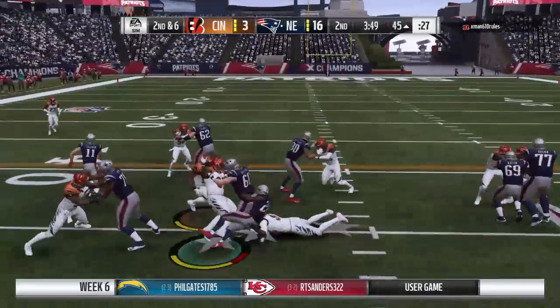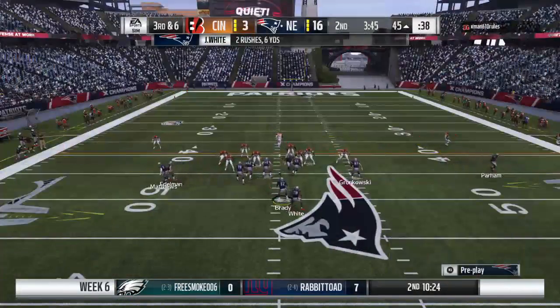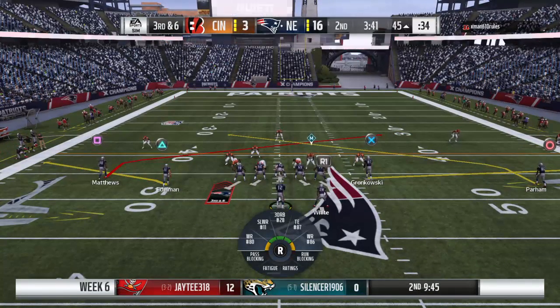They'll run it now out of the gun. And nothing doing. He's immediately taken down at the line of scrimmage. No gain on the play there, so they're left with a 3rd down and 6.